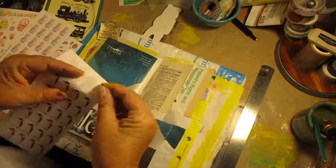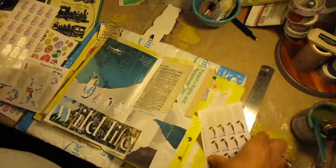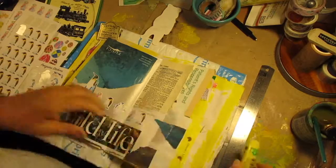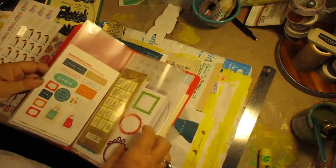So this is the March of the, what was that movie called? The March of the Penguins? Where they go back down to their water or find their babies or something like that. March of the Penguins? Something like that. So that's what this page is. It's out there. It's weird. It's wild. It's my wild life.